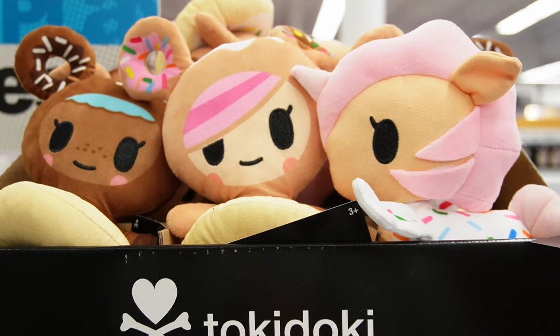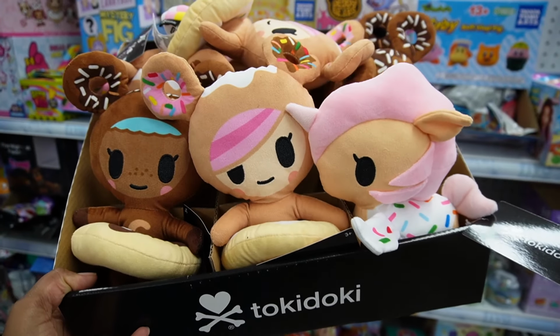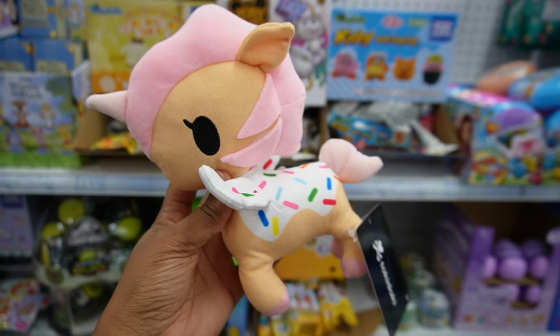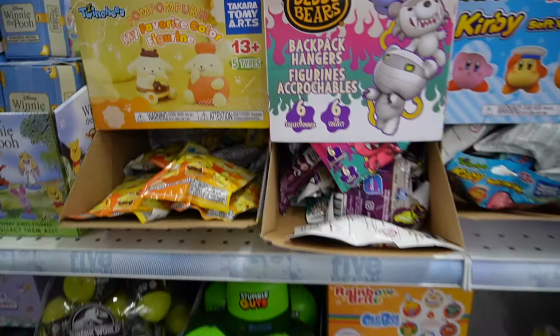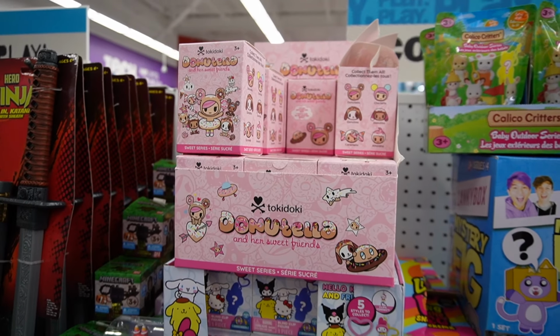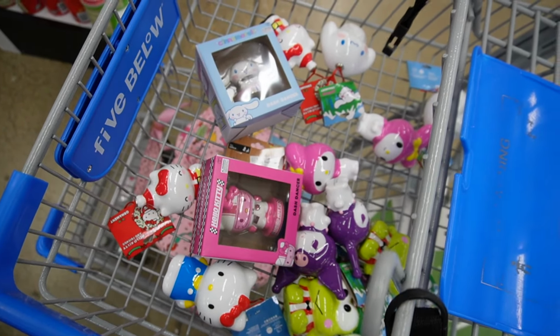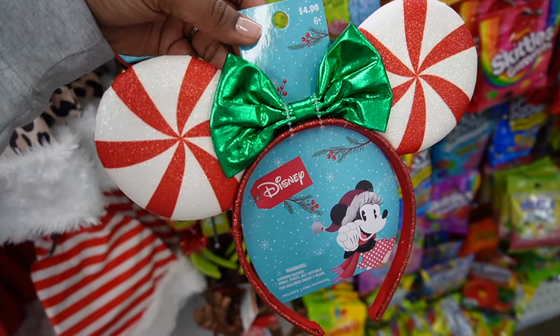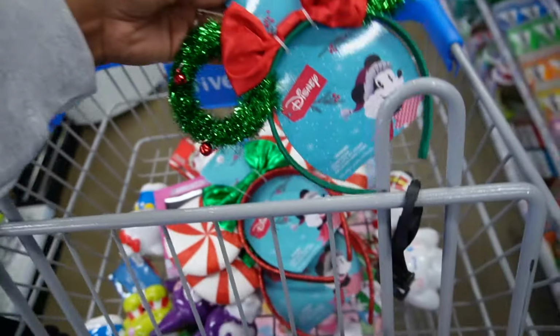Have I shown y'all these yet? Chocotella, Donatella, and I don't know the unicorn's name, y'all, but look! How cute, huh? And her ears! So cute. And look at my chocolate girl. Oh, so cute. I know how I feel about blind boxes. I can't do them, but yeah. Hey kittens, quick update. I'm about to check out the cart, girl. I was looking for these. Oh, look at these. Also want these. Okay, I need to get out of the store.